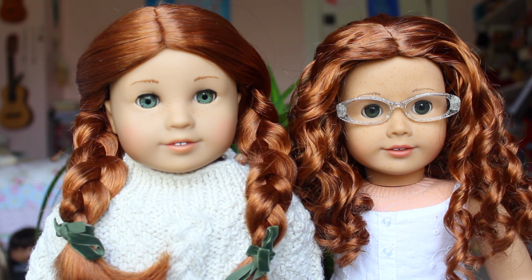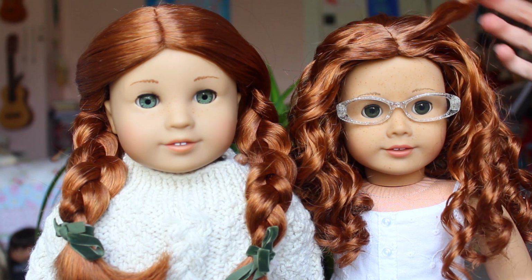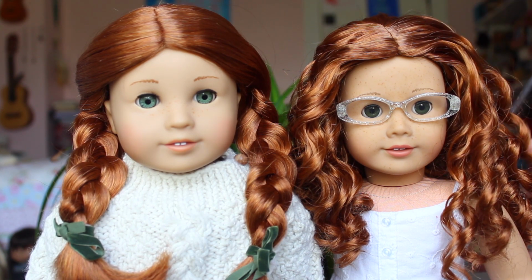So once again, I don't feel like I own 2 of the same dolls, and I do feel like their hair, this is kind of silly, but I do feel like their hair kind of plays into their personality. Like Eve is the more cool and collected older sister, and Georgia is a little more spunky and crazy, but still very intelligent and smart. So I don't know, I love them together.